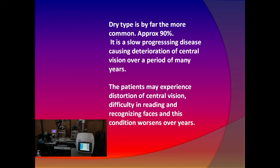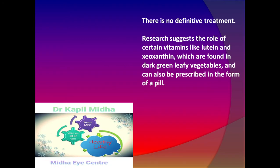This is a slow progressing disease causing defects in the central vision over a period of many years. The patients may experience distortion in their central vision, difficulty in reading and recognizing faces, and this condition worsens over years. There is no definitive treatment, but research suggests the role of certain vitamins like lutein and zeaxanthin, which are found in green leafy vegetables and can also be prescribed in the form of a pill.